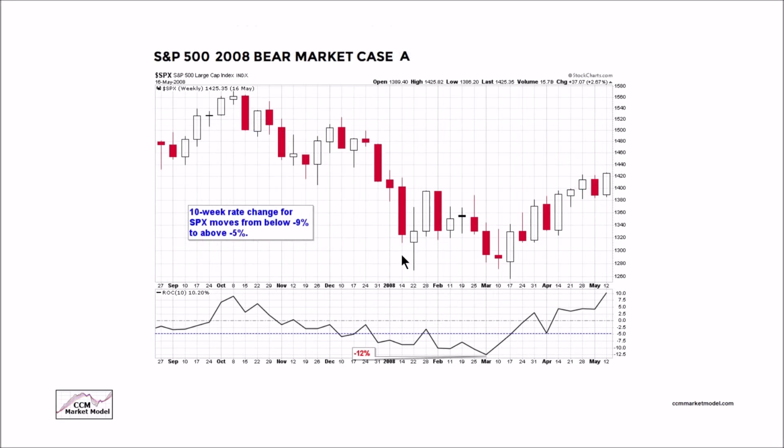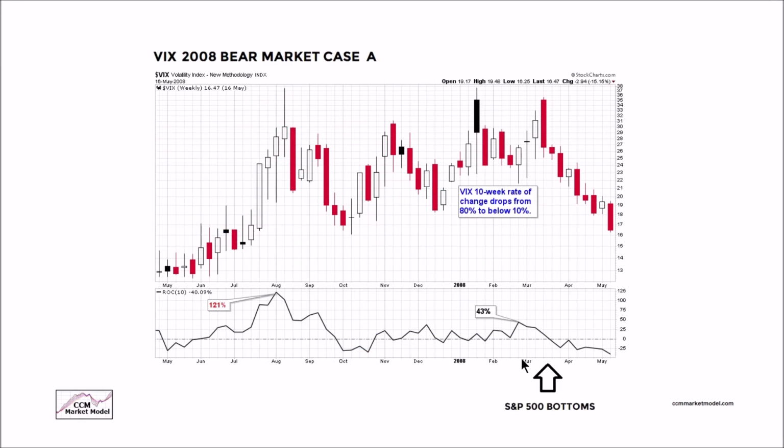We've covered the 2008 case in the past. For numerous reasons, it's similar to the present day. However, it cannot check both of these boxes. It can check the 10-week rate of change box. We move back above -5, near the low, the intermediate term low that occurs in March of 2008. But near that low, we can't check the second VIX box. Something similar happens. We move from 43% back below. So it's similar, but only checks one of the 2 boxes.